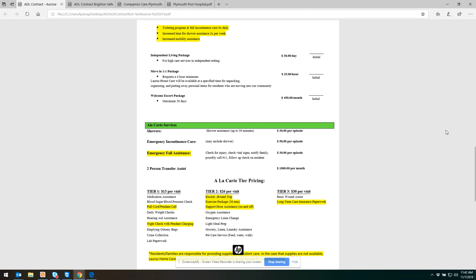You have somebody moving in, family can't help pack the boxes, then that is a package that you can offer to them. And the welcome escort, this is escorts only for 30 days. We changed the price to $450 per month. Some were a little higher, but we standardized it at $450.